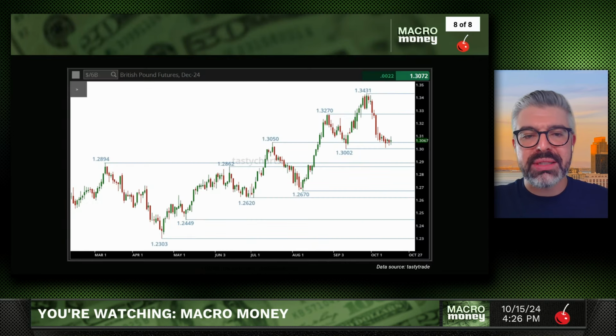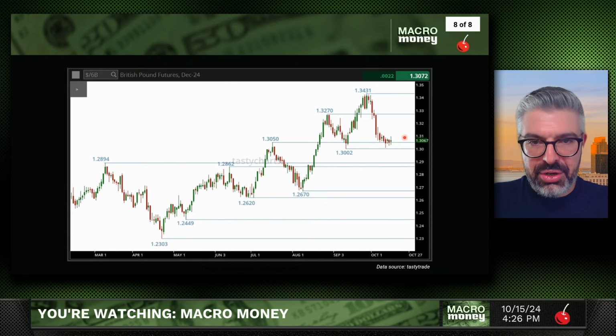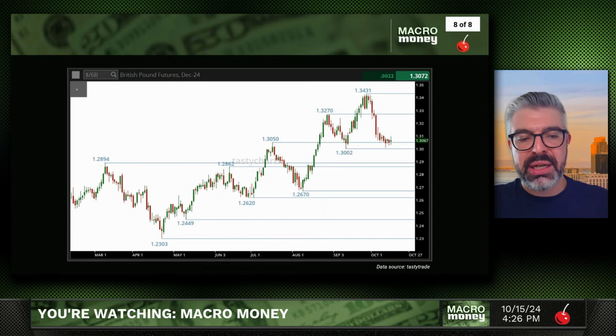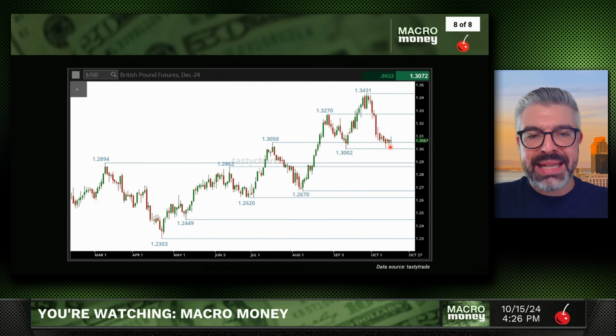Here's the British pound relative to the US dollar. These are benchmark 6B futures. And here's that decline in the pound as the outlook for the dollar has shifted, right? Here's that move here. And that has taken us basically right to this support level in the 130 to 130.50 area. So this former high, this recent swing bottom, this seems to be the place where we are holding at the moment.